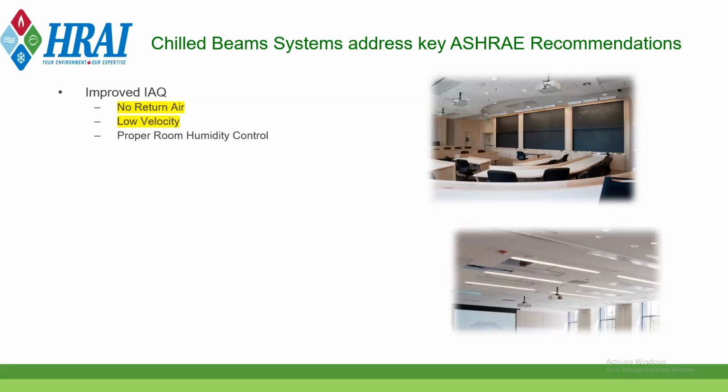Okay, so at TACO, we like to take a whole system solution approach. Many of the items that were listed by the expert to mitigate the spread of the virus are inherent to chilled beam systems, but not limited to. So let's start with indoor air quality.